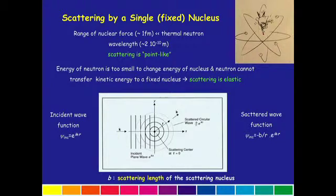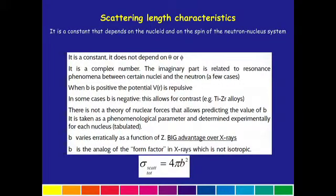If we use this information to solve the Schrödinger equation, supposing that we are scattering with only one point, what we get, after calculating, after integrating, and after everything, is that the total scattering is written as 4 pi times the square of the scattering length. That means that the scattering is isotropic. Yes? This is a constant.